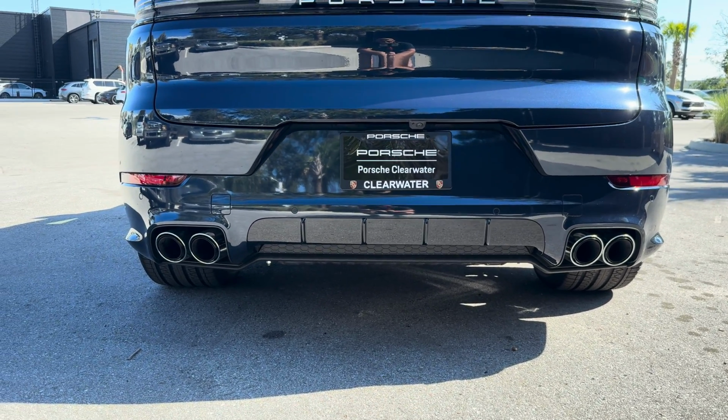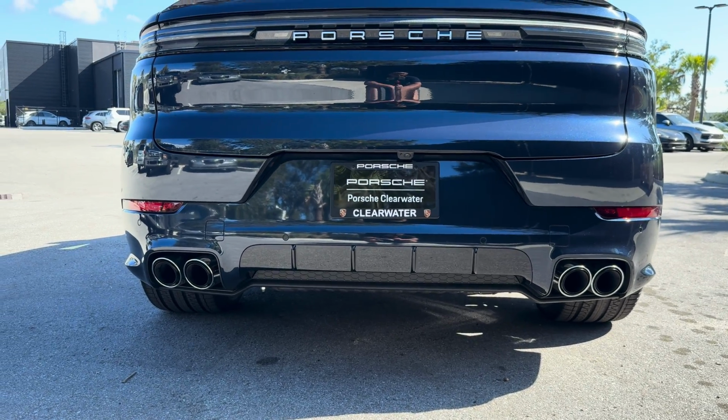But speaking of sounding good, let's fire up this 3-liter twin-turbo V6 and hear how she sounds.